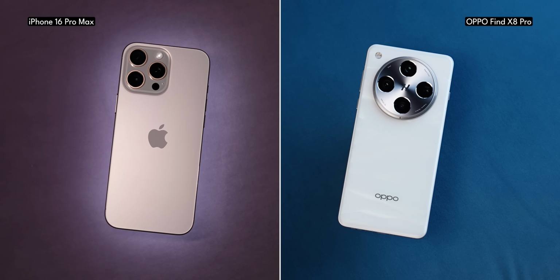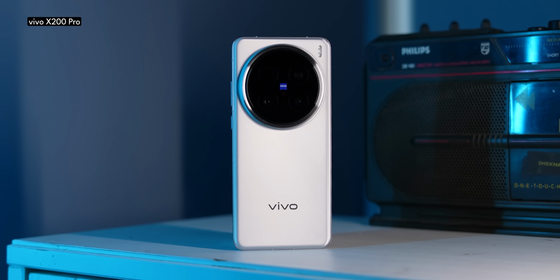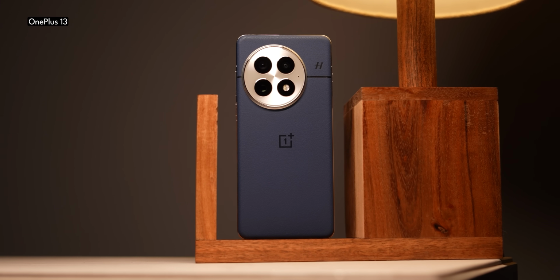Now, while I did compare the Find X8 Pro to the iPhone 16 Pro Max throughout the video, it's not the right comparison. You guys also know it. What we need to compare this phone to is the Vivo X200 Pro and the OnePlus 13. And when these phones come to India, definitely those comparisons will happen. So stay tuned for that.